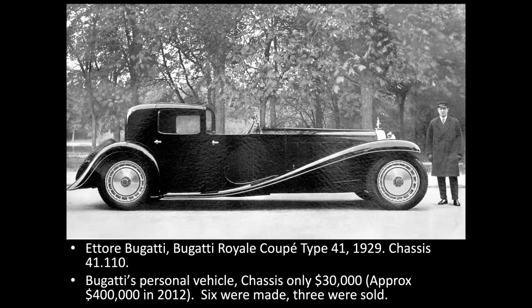What he became known for historically is these very opulent, over-the-top cars. The Bugatti Royale, of which only six were made and three were sold, is probably one of his most well-known and well-copied designs. The one we see in the picture is Bugatti's personal vehicle. He wasn't super wealthy, actually, but he did have enough money to have a driver, so you can see it right there. The cars, though, were for only the super wealthy.